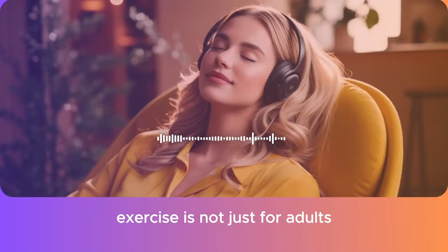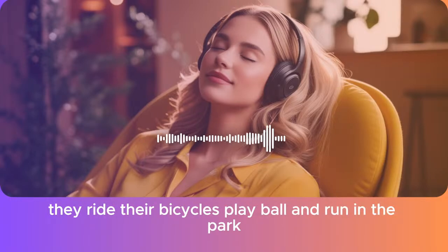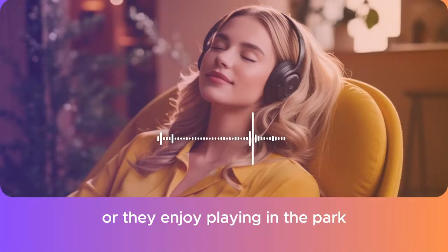Exercise is not just for adults. My children enjoy it too. After school, they ride their bicycles, play ball, and run in the park. You can say, my children play outside after school, or they enjoy playing in the park.